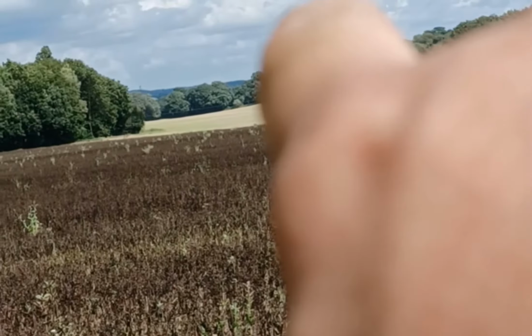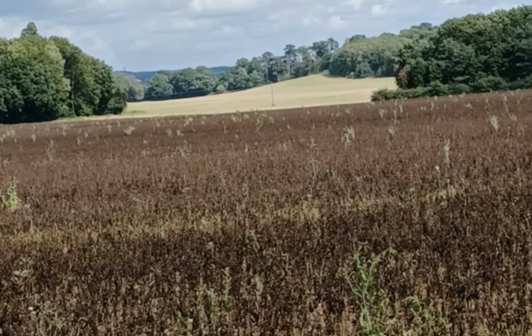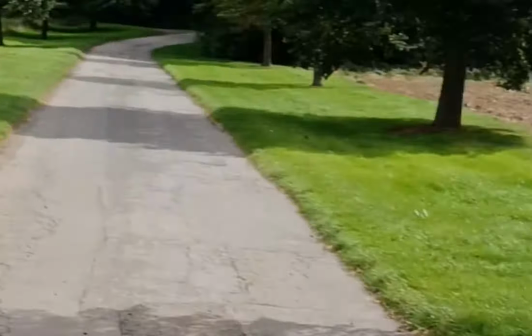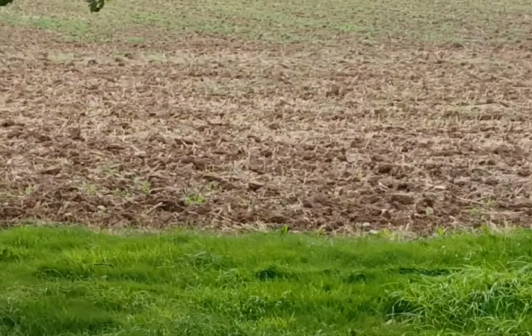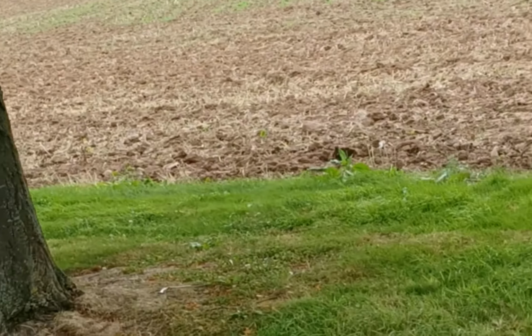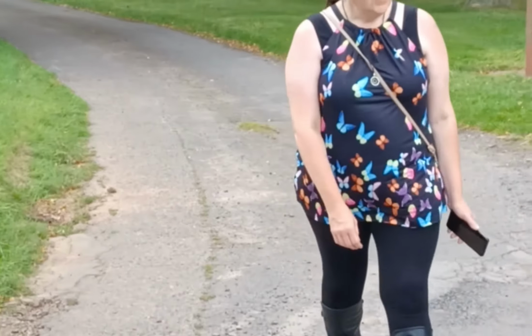So if you look over that distance there, you can just make out the obelisk poking through the trees. That's how far we've walked. Oh, that way takes you to the trail right past it. I bet we ain't going to be able to get close to that. Shame, innit?